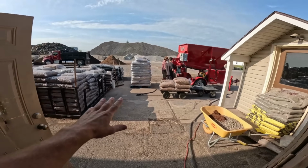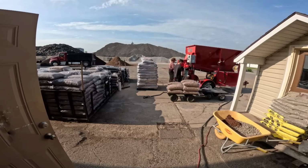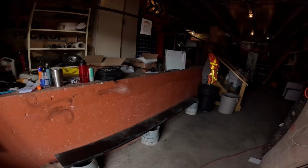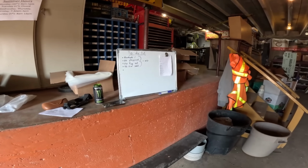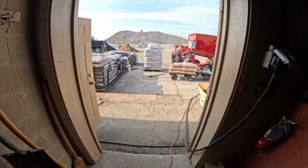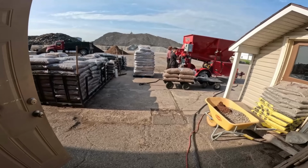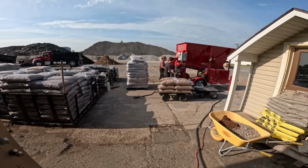We got the first stack going on there. That's 55 bags. We're gonna do 2 of those. And then after that, we'll probably switch to the topsoil and then we'll finish with the sand because the sand is probably the easiest to do. So yeah, just wanted to show you guys how it's going here. And then once we're done the second skid, I'll update you guys. So I'll see you then.